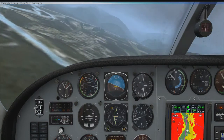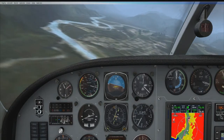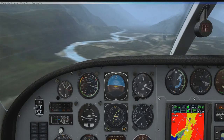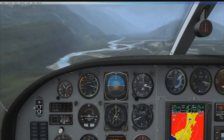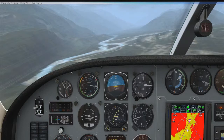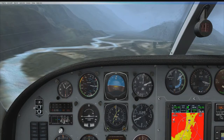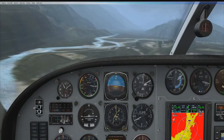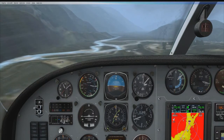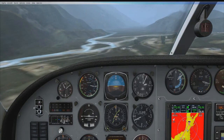There's the airport. I've got it. Sorry for how slowly the textures are rendering in, but this is ORBX scenery, so. So yeah, what I did see is actually the airport. Got no approach lights though, so my hand is going to hurt by the end of this, I think. So back pressure I'm holding at this stage. Full flat.